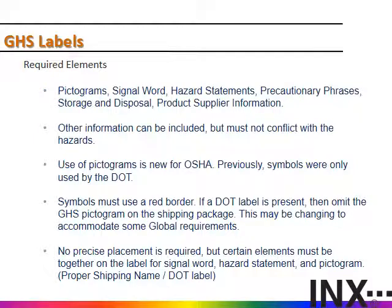So let's now talk about GHS labels. Required elements include pictograms, signal words, hazard statements, precautionary phrases, storage and disposal information, product supplier information. Other information can be included, but it must not conflict with the other hazards.